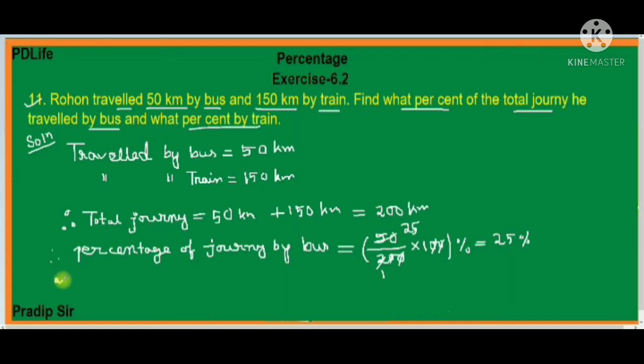Now next, the percentage of journey by train. So I will write percentage of journey by train. How much, total 200 and there 150, right? So 150 by 200, the denominator will be 200 and the numerator will be 150. We need to convert into percentage, so we have to multiply it by 100 and give the percentage sign outside.